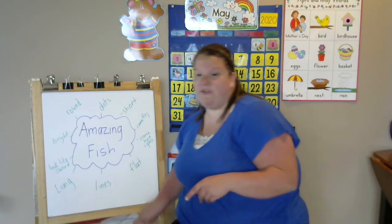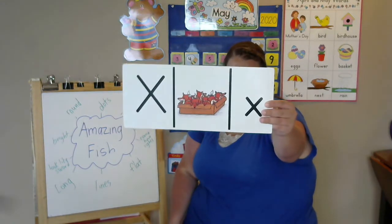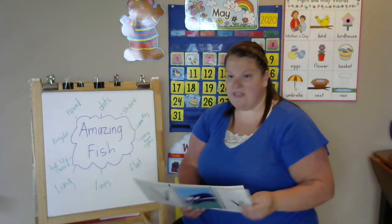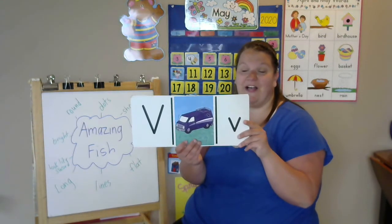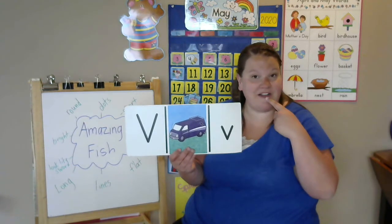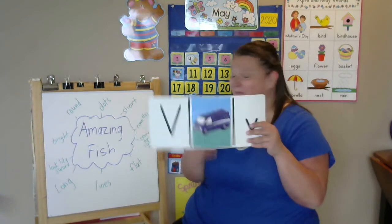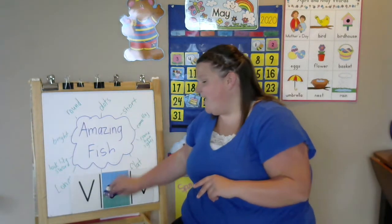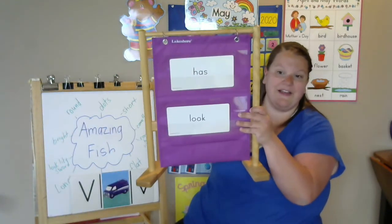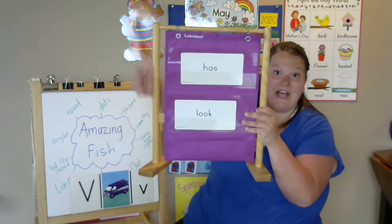All right, let's review our words for the week. We have six, fox in a box. We have X. Then we have V, Violet Van V. Remember, put it down on your bottom lip. V, it's not the, but V. Great work. And then, do you remember our sight words? We have, has, look. Has, look.